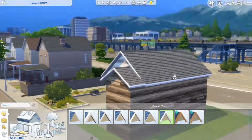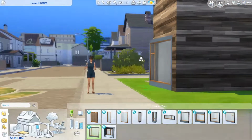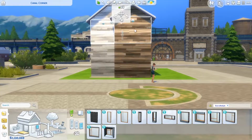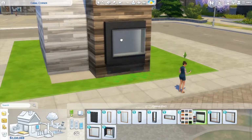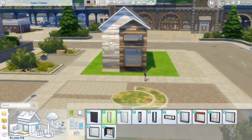The exterior of the house does look very modern. I used again the eco lifestyle wallpaper, the wood wallpaper, and I went for two color swatches, and I really like the exterior and the interior. Well, the interior is my favorite part of the whole build.